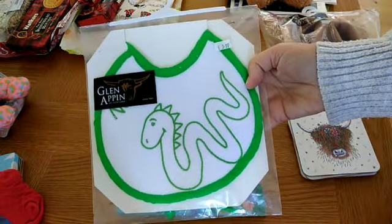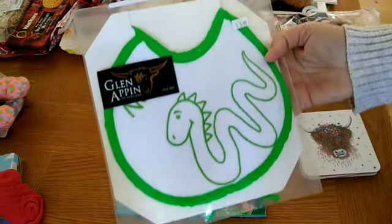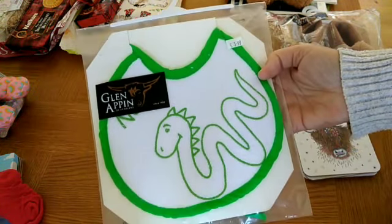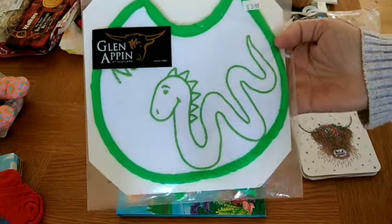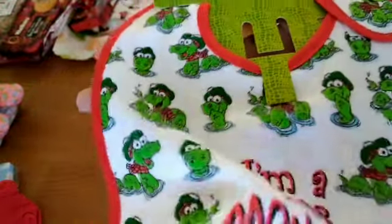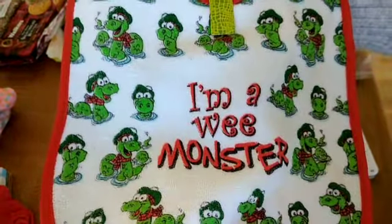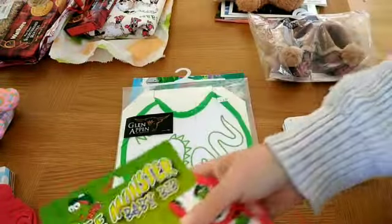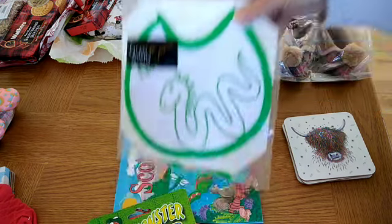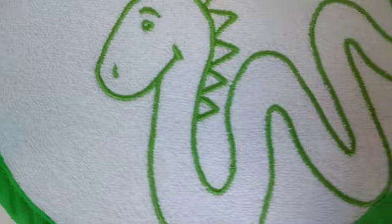And then I've got another Glen Alpin product, and that was this bib with a Loch Ness on it as well, embroidered. This one is printed, and it is tea toweling material, so they're absorbent, much better. The pictures are printed on, whereas on this one it is stitched on. Loch Ness, so wee Ness, eh?